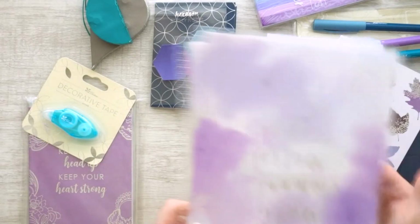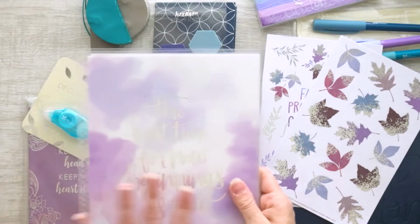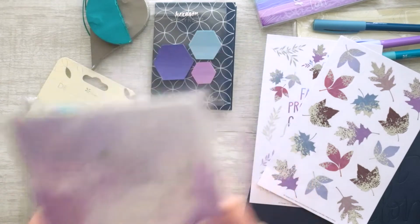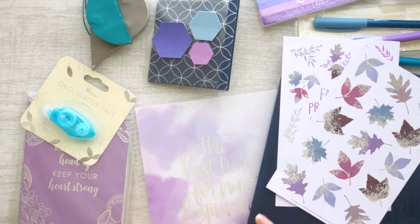Not a lot of paisley going on for the outside of that box being all paisley. I would have expected more, but I love how soft and minimal this cover actually winds up looking. So that is really nice, and I'm excited to put that on my planner.